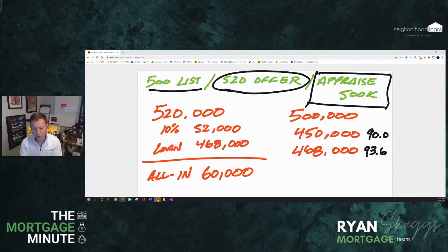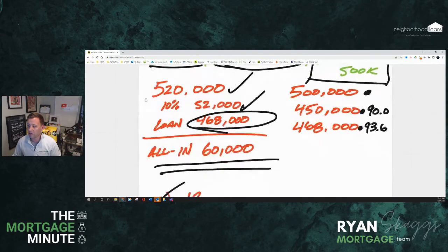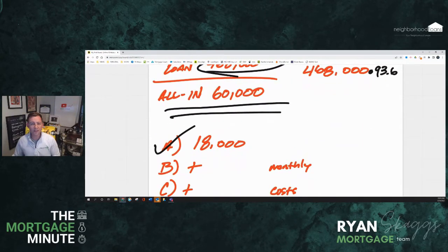What happens? Well, if you're paying 520 and you're putting, let's say, 10% down in this scenario, your loan is $468,000. If you had an all-in budget of, say, $60,000 you can put into this transaction, what happens? If it appraises for 500, and we go over here in this right column, and you're still wanting to put 10% down, now you have a loan amount of 450,000 rather than 468,000. So your first option is to put $18,000 extra into the transaction.